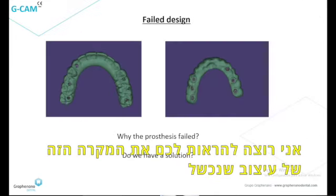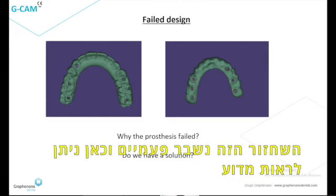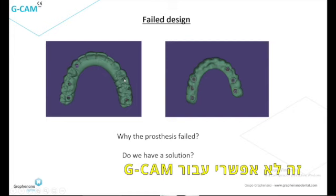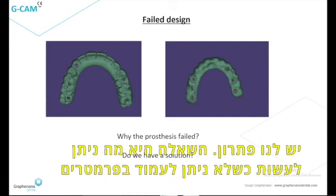I want to show you this example because this is a case that arrived as a failed design. This prosthesis broke 2 times. So you can see why the prosthesis could fail. As you can see here, the distance between the 2 implants goes up to 1, 2, 3, 4, 5, and 6 pontics between our implants. So this is not possible for GCAM. Can we have a solution? So this is the next question.